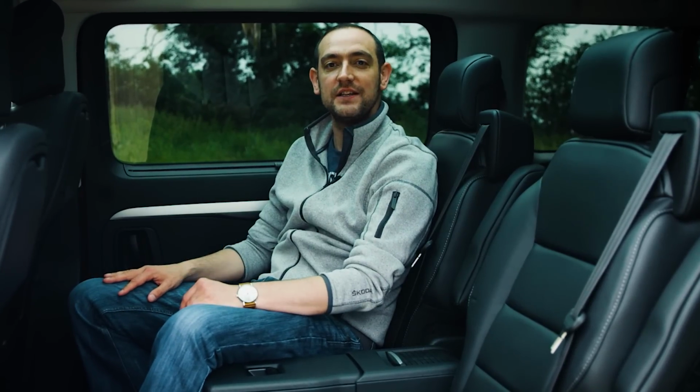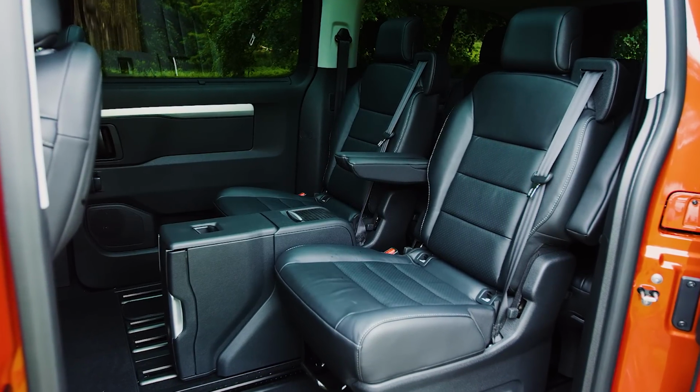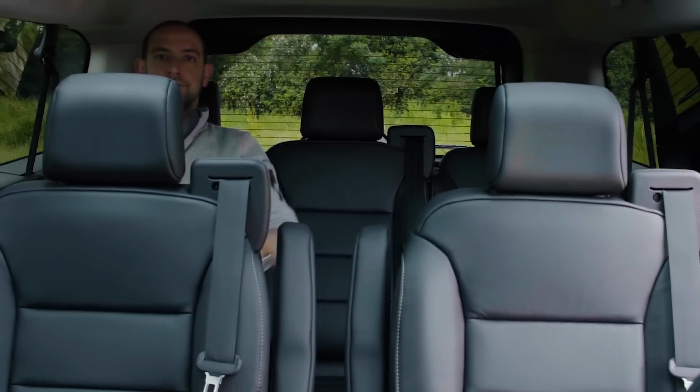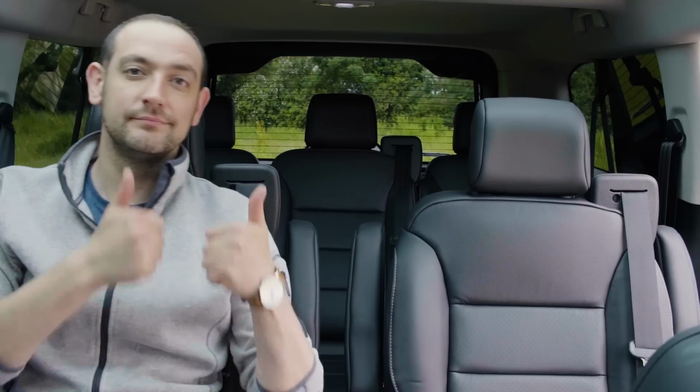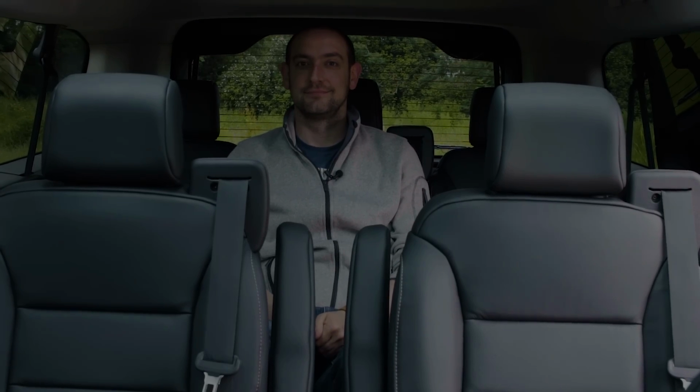Good reason for that. 8 is standard, but this car is fitted with an extra cost option that gives you 2 luxury executive chairs in the middle row rather than the standard 3-seat bench. Whichever seating layout you choose though, you'll have loads of head and legroom, whichever seat you find yourself in, even if you're a 6-foot adult like me.